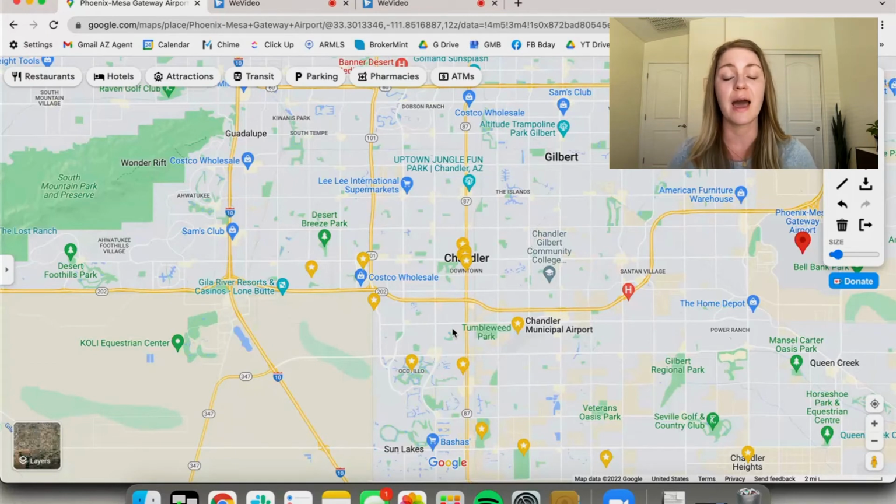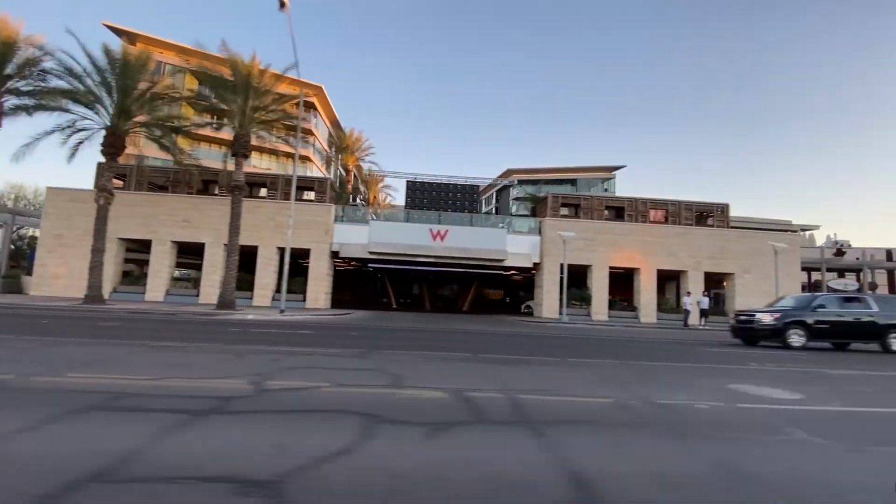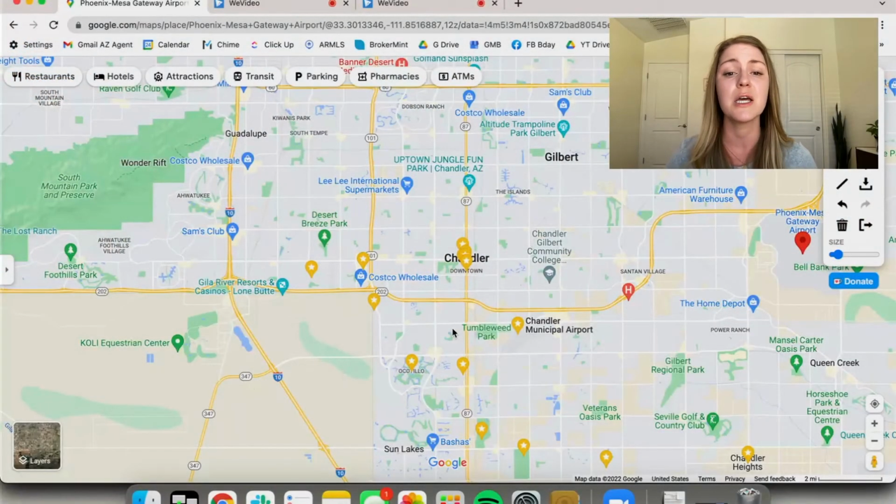So if you want that higher-end lifestyle that is similar to Scottsdale or California, you can have it all here in Chandler, but just for a fraction of the price of what it's going to cost you somewhere else. So maybe Chandler is a great fit for you and you want to learn more, reach out, ask us some questions. We're happy to help and answer any questions that you may have, help you figure out if this is the right place for you. But maybe Chandler is not the right place for you.